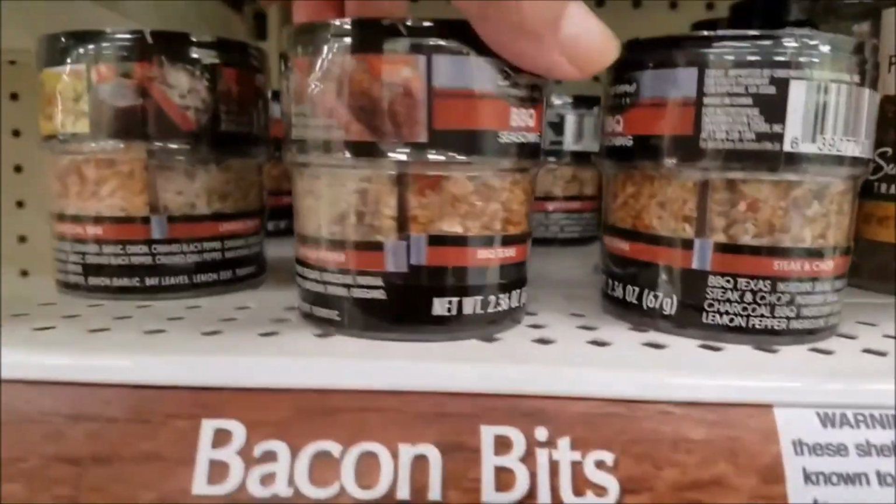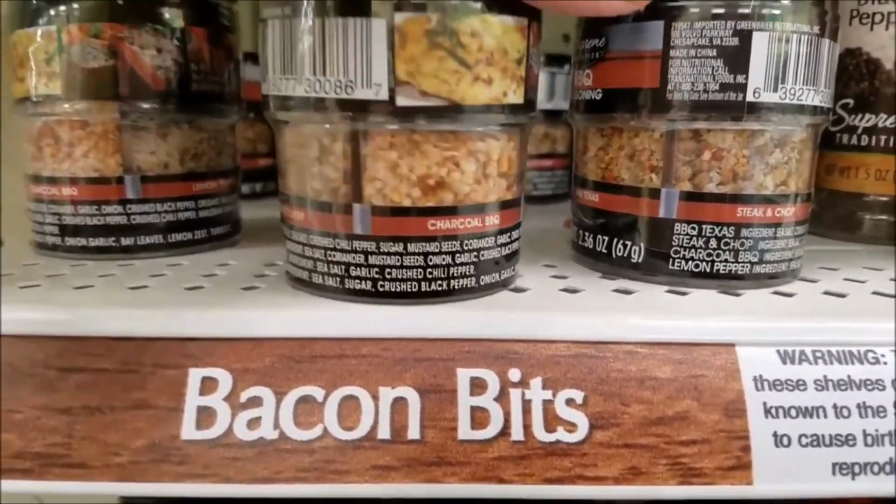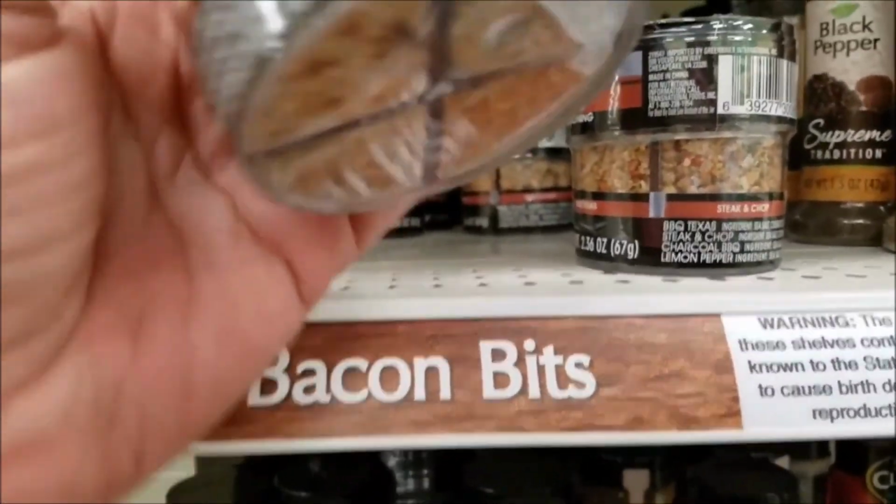Guys, look at these barbecue seasoning. I don't know what you call them. We're at the checkout now. I don't know why I'm whispering, you guys.